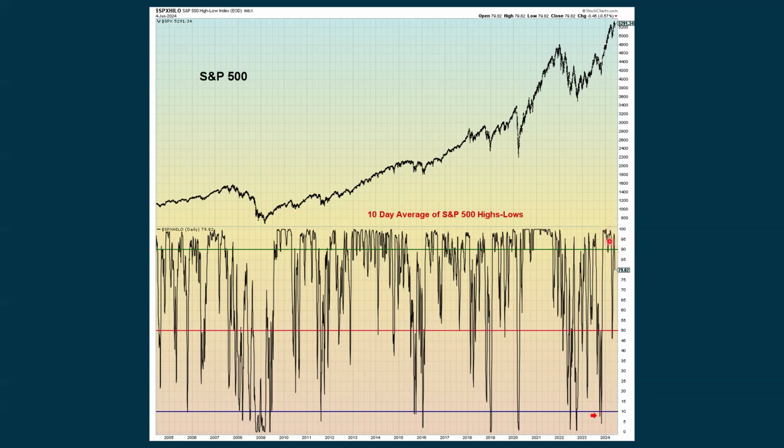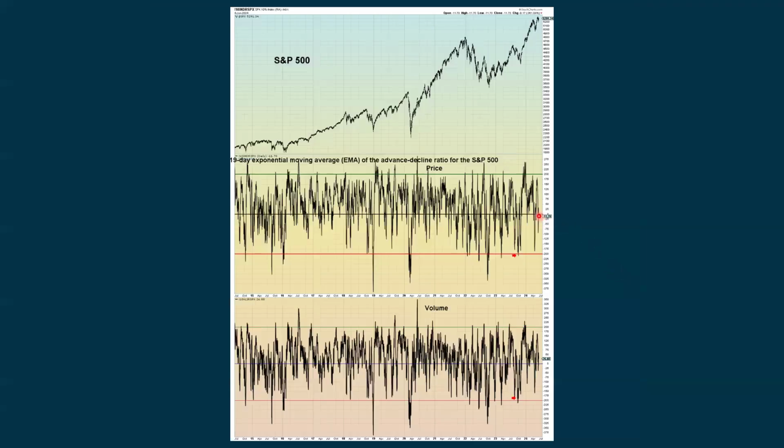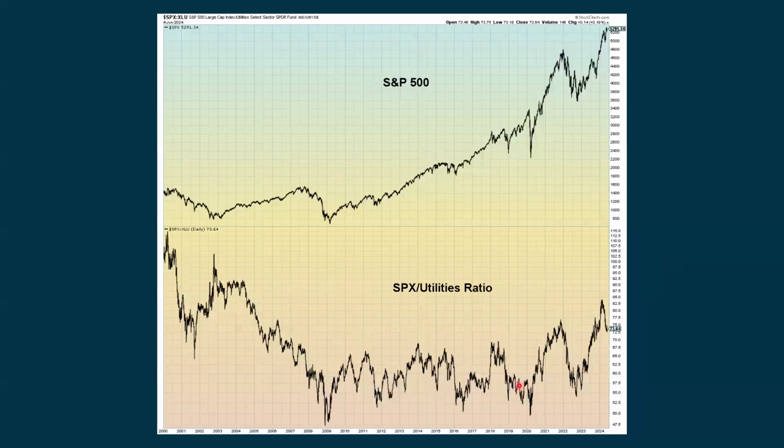At least we dropped down from being extreme positive into this still positive area, but well off of the high reading we had been getting with our 10-day average of the S&P 500 highs minus the lows. We're just barely positive with our advance decline ratio based on price, and we're slightly positive based on volume. This is another area where volume appears to be slightly outperforming price currently.